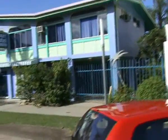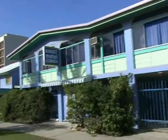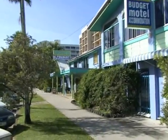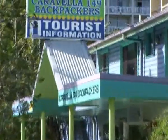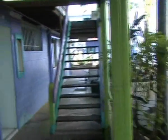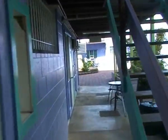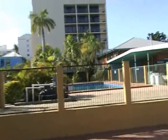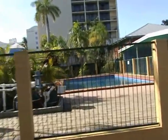This is our budget hotel. Caravella. Backpackers. Dorms and small rooms, swimming pool, there's nobody in it. There were plenty in it at 3 o'clock this morning, making a night racket. Got communal kitchens, plenty of cookers. It's a bit early, nobody's up yet.